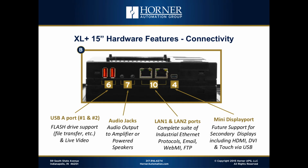So that's a real advantage for a machine builder to be able to hand over a completely dedicated port and tell them, here you go. You can access data from the machine all you need, but you won't have to worry about interfering with any of the critical Ethernet communications going on in the machine, and you'll be able to do this with a completely independent port. Lastly, on the right there, you'll see the mini display port.